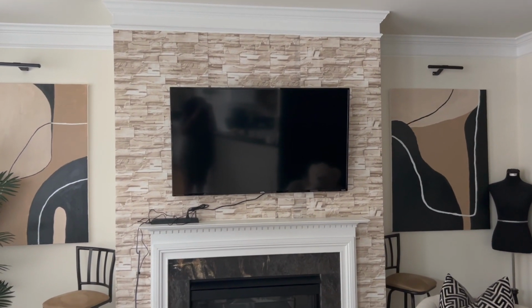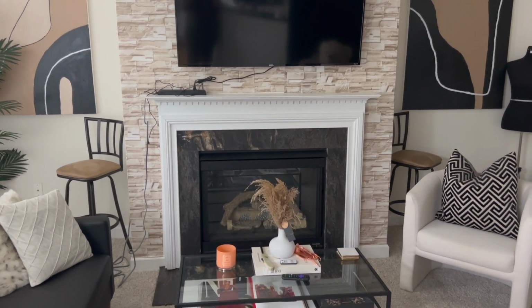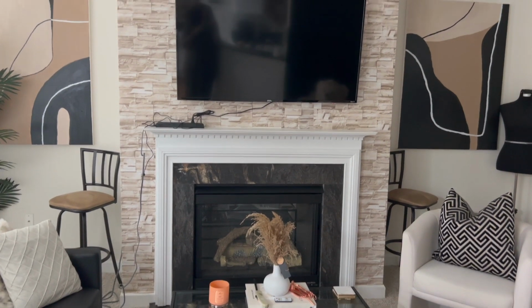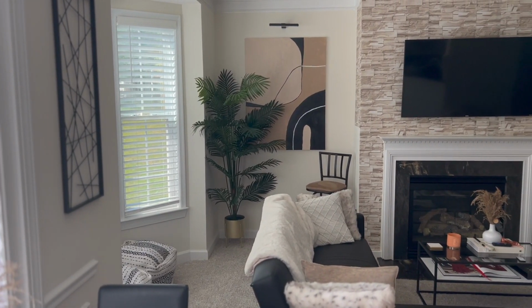Okay, this is actually an important one, because I've tested a few brands, and this last brand that I tested, I really love it, so I had to share this. This is Peel and Stick wallpaper. I recently purchased faux brick wallpaper to put over my fireplace so I can have an upscale, sophisticated brick fireplace look. And I was super blown away by the quality of this Peel and Stick paper.